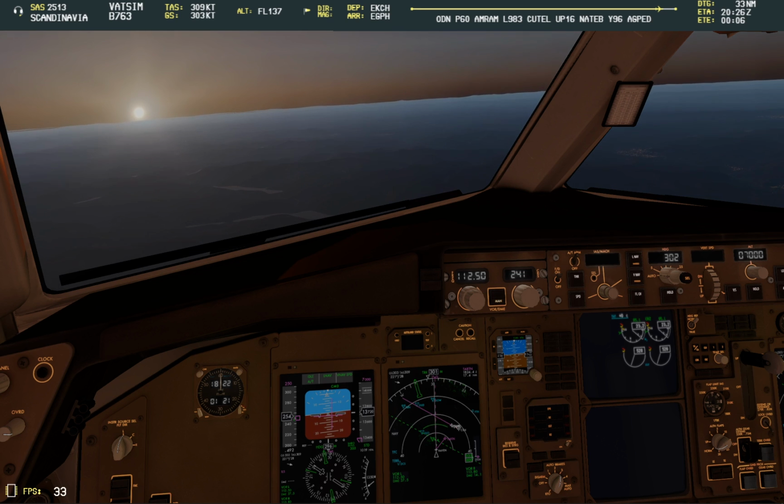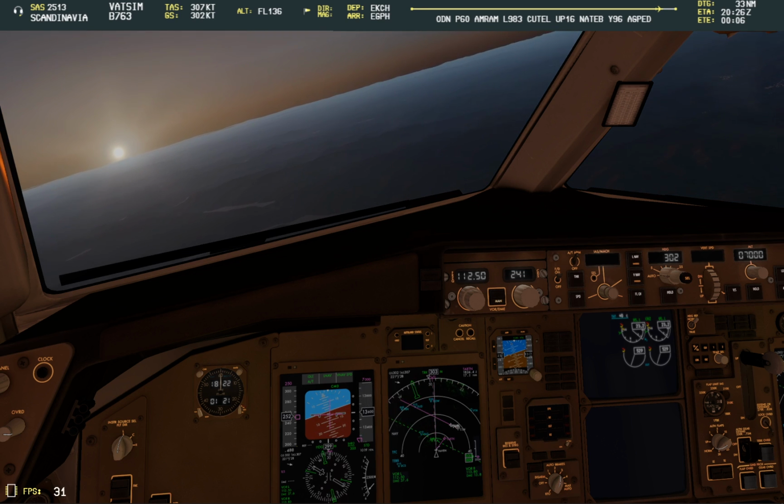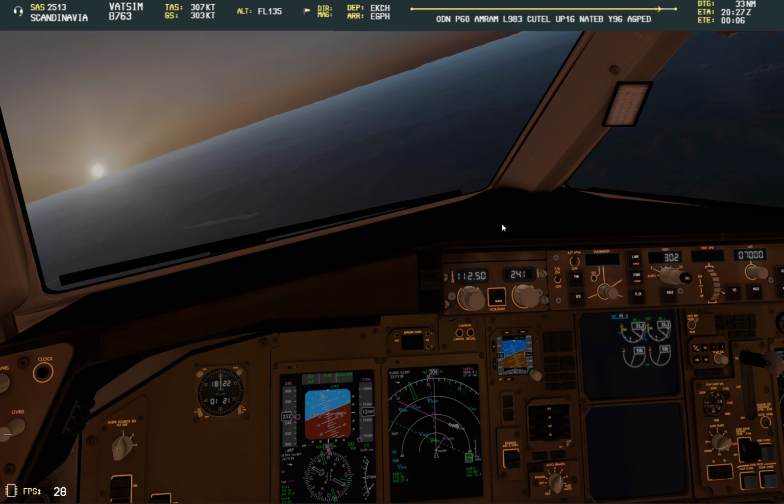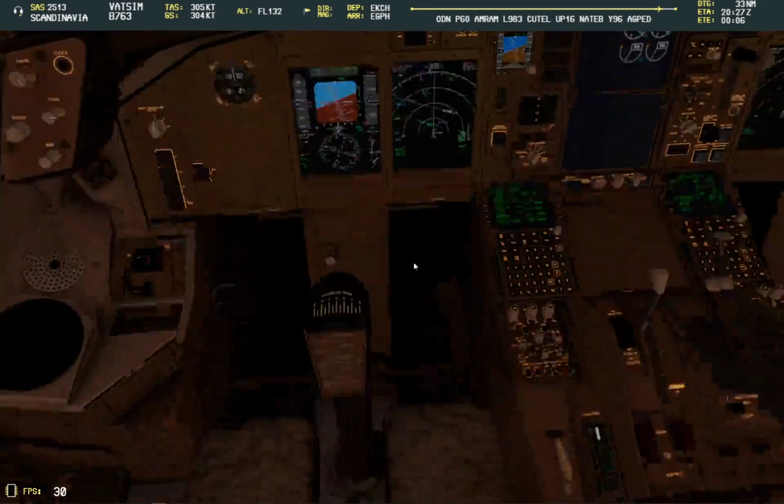What do we say? We have information Delta. Edinburgh radar, hello, Scandinavian 2513, information Delta, 767-300, descending level 70 to Tartan.